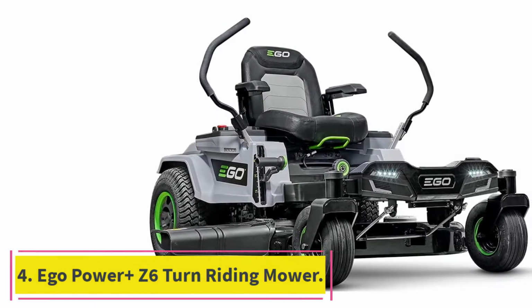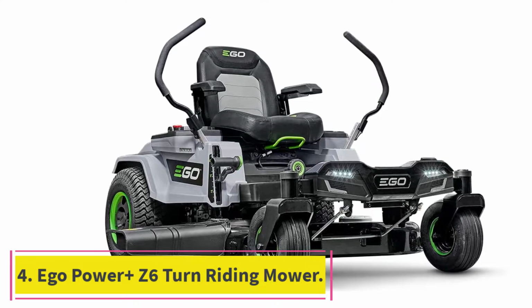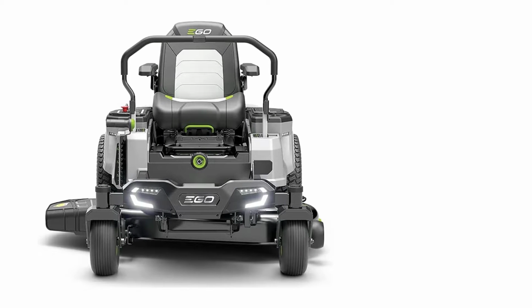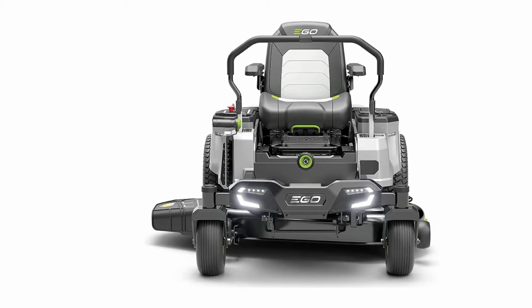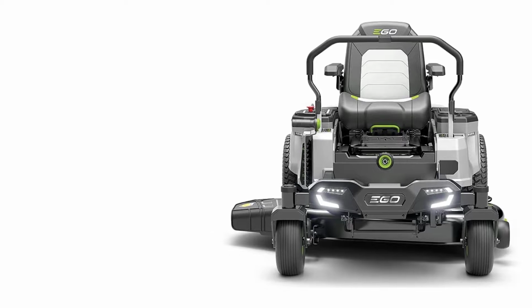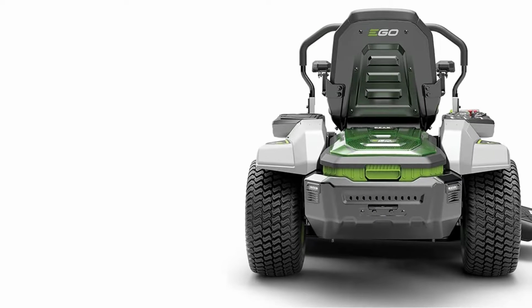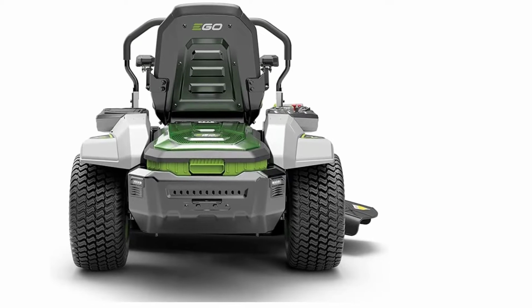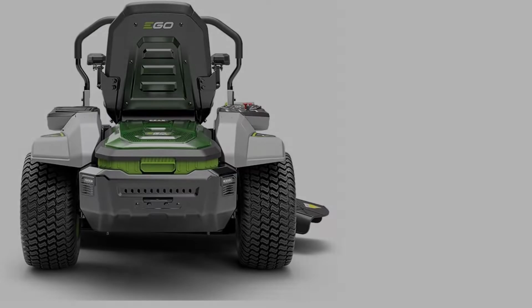At number 4, Ego Power+ Z6 42-inch Zero-Turn Riding Mower. Those with larger acreage can now have a battery-powered mower that can actually cut all of their grass on a single charge. The Ego Power+ Riding Mower is capable of mowing up to 2 acres per charge, with easy upgrades that can increase runtime to cut more than 3 acres per charge.